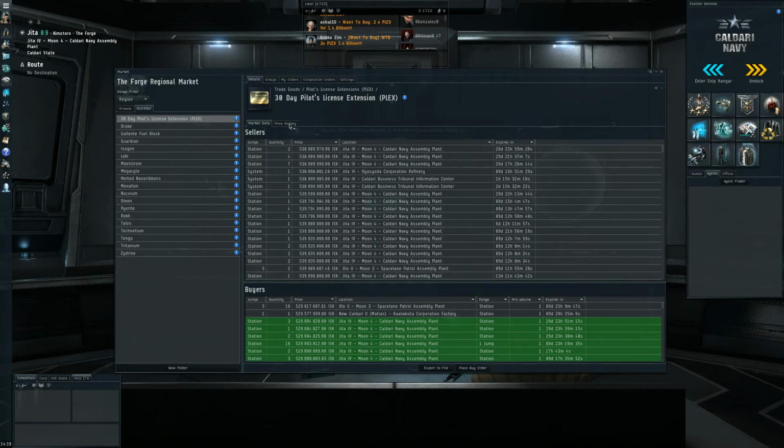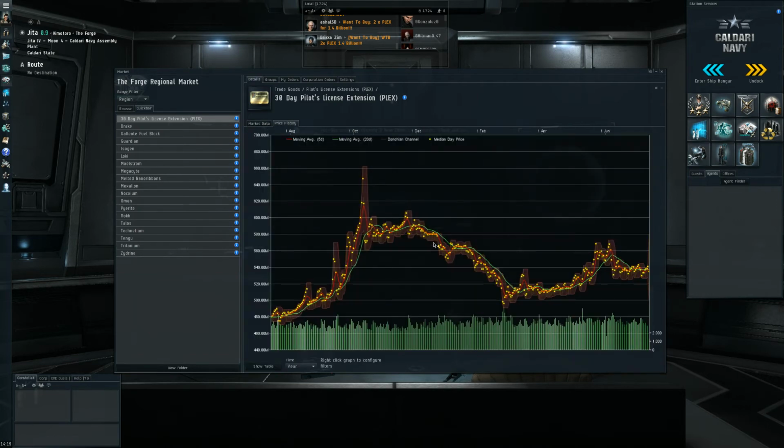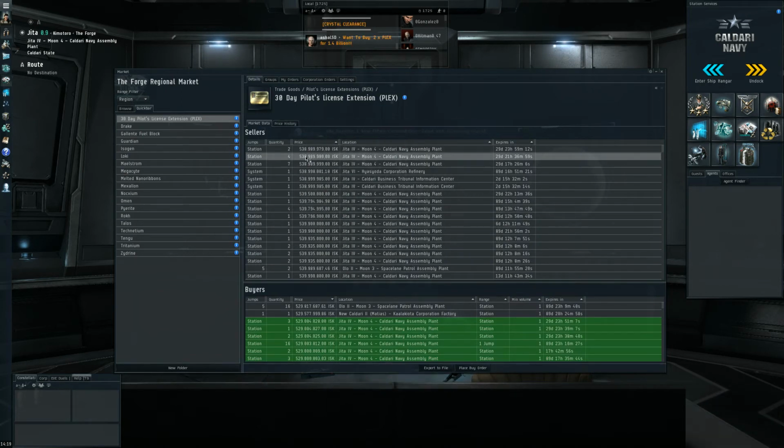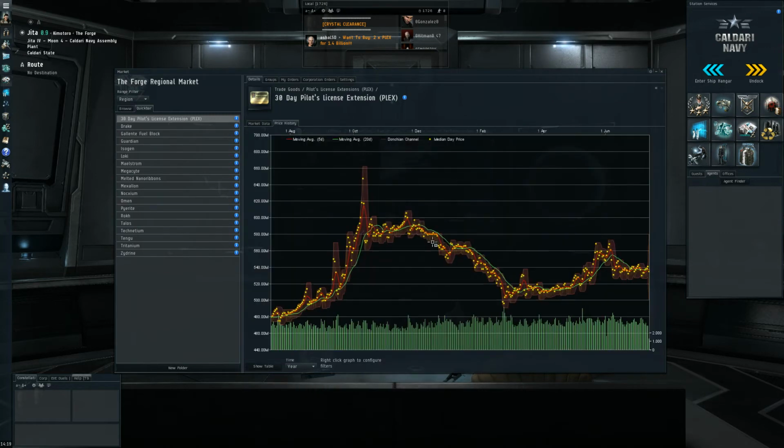This pretty much has not moved since last week, but having been able to buy them at like 500 million, we're still looking at 40 million ISK profit per Plex that I bought, so a cool 270 million. My personal intuition and my expectation for the Plex market is that it will stay decently flat over the summer. General activity is decreased in EVE Online.